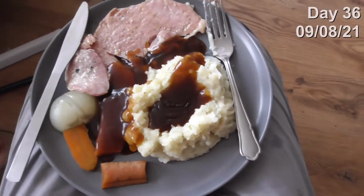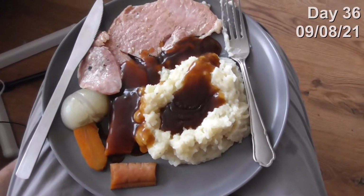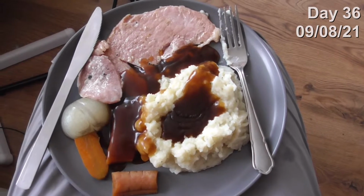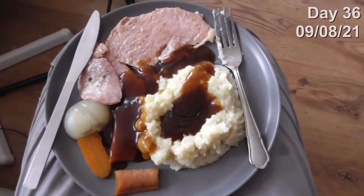Alright, this is my dinner, just gammon and some vegetables. Yeah, about 502 calories. Just been doing some steps. Stopped to have this because it's just been cooked, and then I will continue steps.